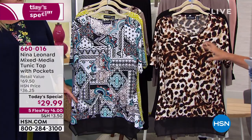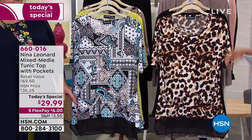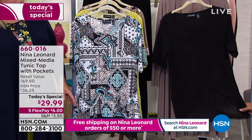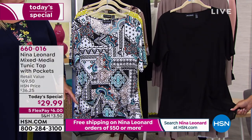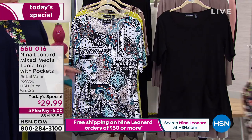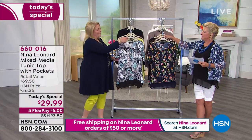Then look at this. For those of you who walk on the wild side. That's neutral animal. Obviously, I have the black on. I think the black is so easy, but we are losing sizes in the black. We have extra small through large and 1X. That's an easy way to try the line because it is black. On your side, Miss Kate?